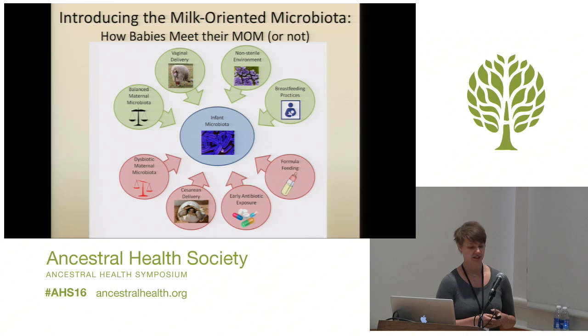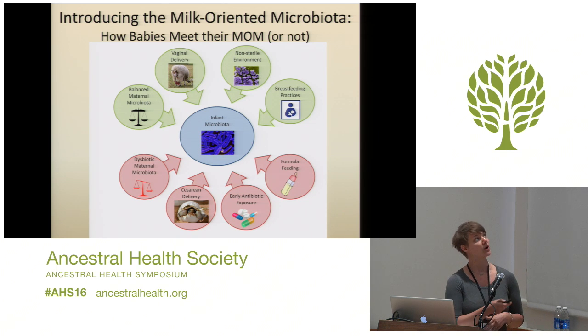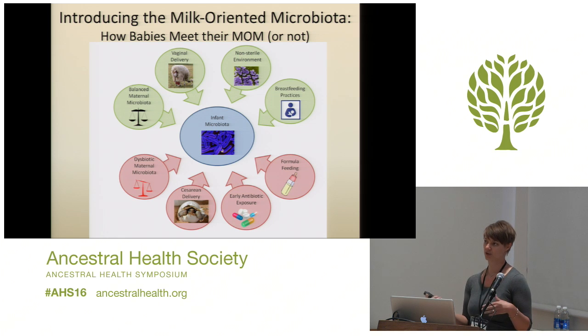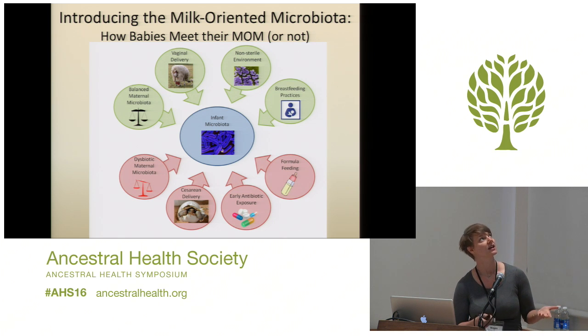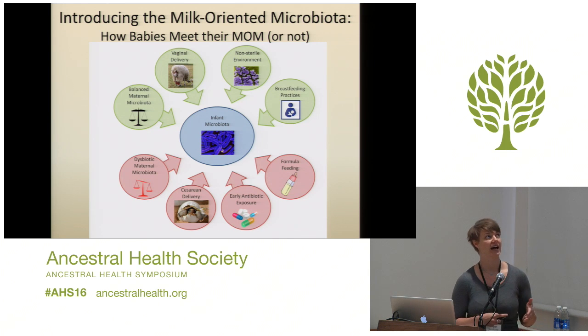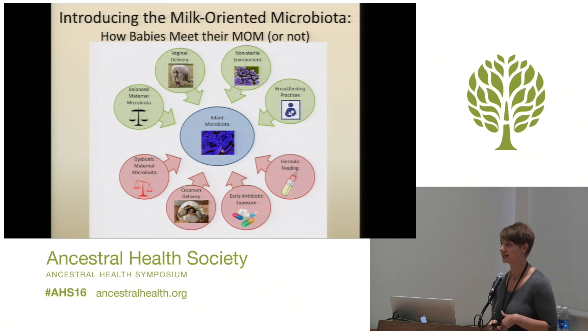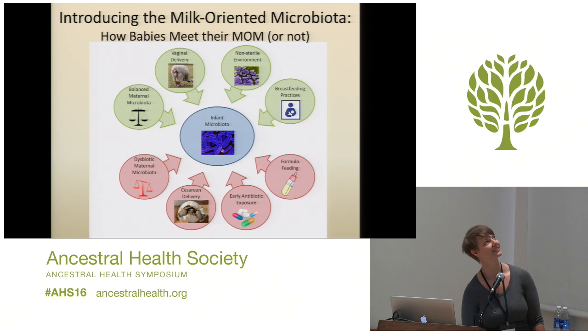So the first set of factors is actually the maternal microbiota. This is passed down from the mother to the infant, and whether or not she has a balanced or a disrupted microbiota can really influence the microbiota of the infant. In addition, mode of delivery. So with vaginal delivery, the infant is colonized by microbiota from the mother's vaginal canal and her gut, in contrast to cesarean delivery, where infants are then colonized by the hospital flora, and those cannot be good.